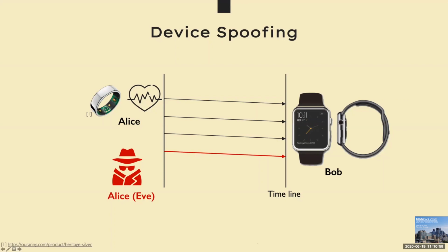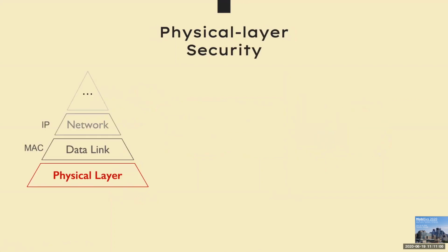What can we do about it? To defend against spoofing attacks, we know this kind of attack happens below the data link layer, where the attacker directly forges IDs like MAC or IP, and any higher layer mechanisms still based on these IDs are useless. So a better way is using physical layer features to support it.